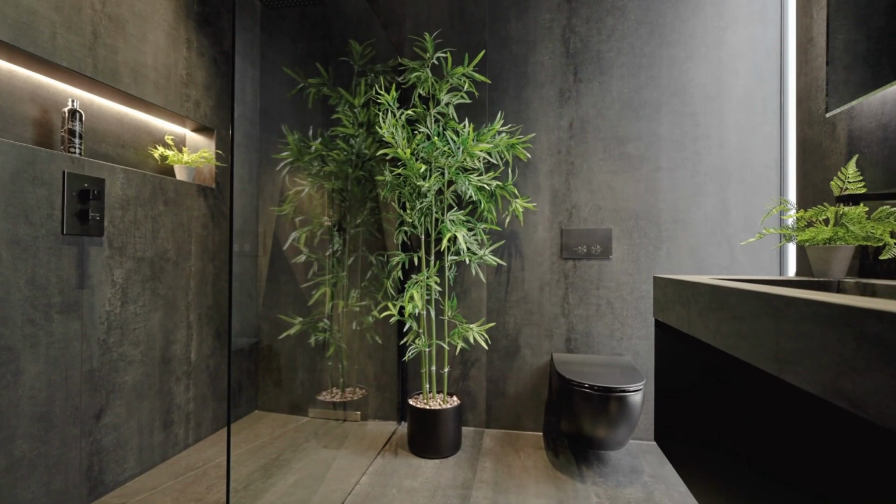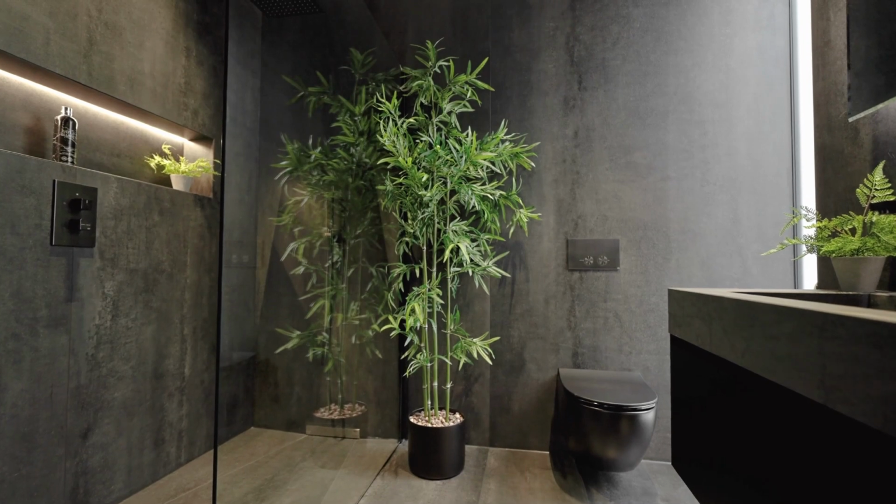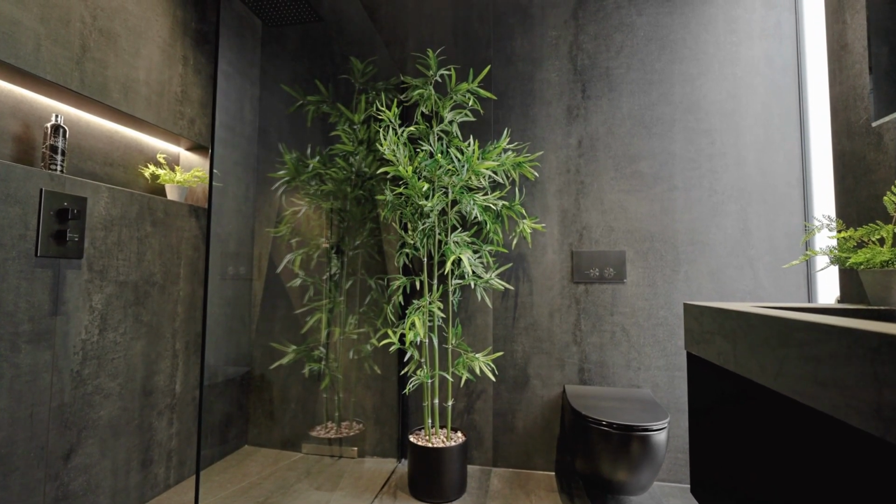We designed 3 of the bathrooms just with a darker tile. It just creates a different mood with the lighting, and obviously it's a contrast and a balance to the rest of the property, which is very light and bright.